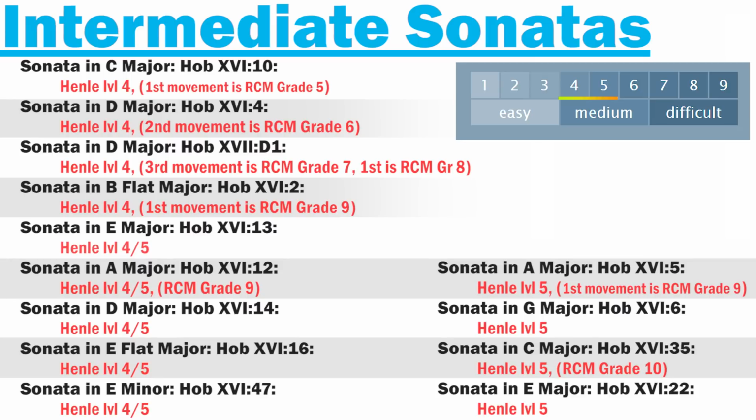Now, a lot of these sonatas are good and fun. I really like the first movement of his 4th sonata. It's pretty well known. It's a lot of fun. It's good for an early advanced student. And of course, the second movement is quite simple.